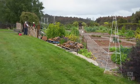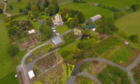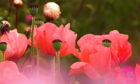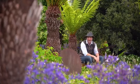The Crotons have dedicated hundreds of thousands of hours of loving labour into this patch of land. Across two generations, they've created a spectacular world for themselves and for any of us that are lucky enough to visit.